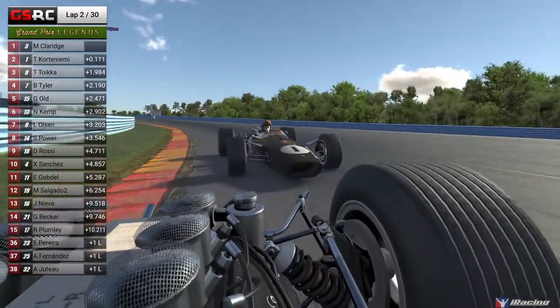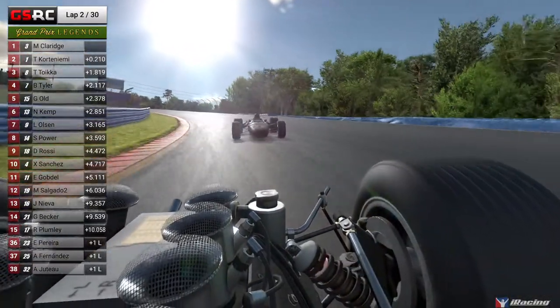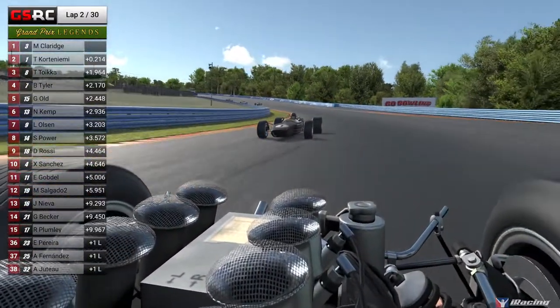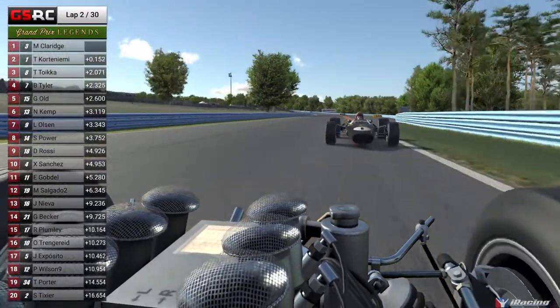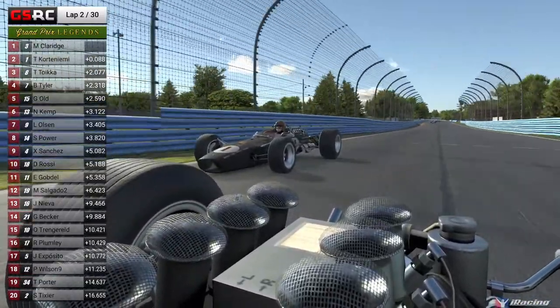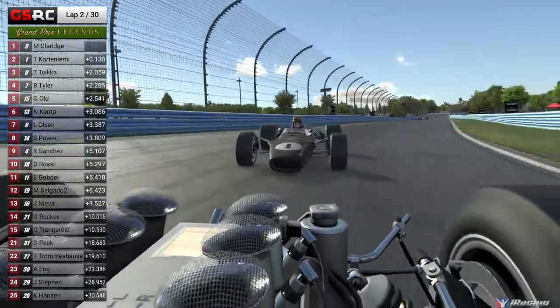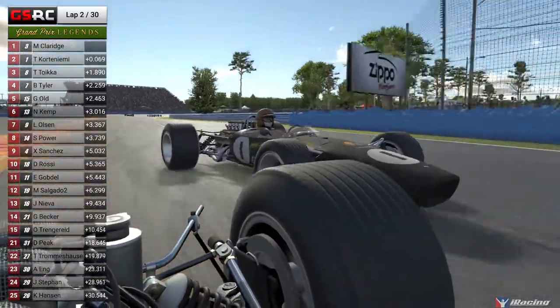So Kortenniemi now has a decision to make. Does he want to let the rest of these guys in, including his teammate Teemu Toikka, into the mix? Or does he want to duel it out with Mick Claridge? As a racing car driver, do you want more chaos or less chaos? I think you want less, but then again, he could use an ally here.